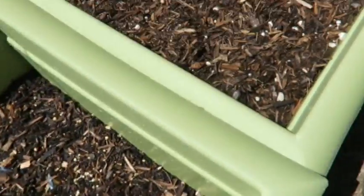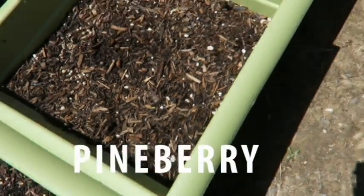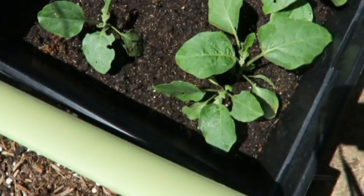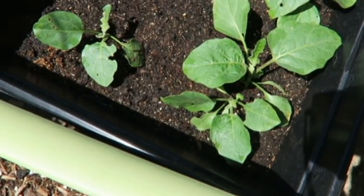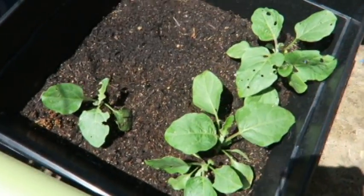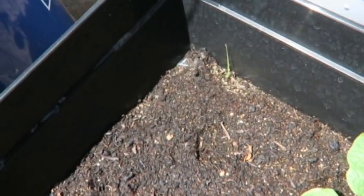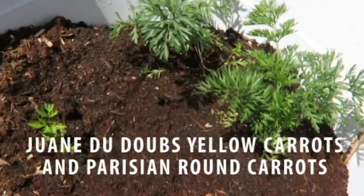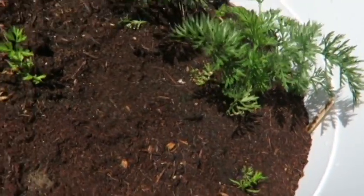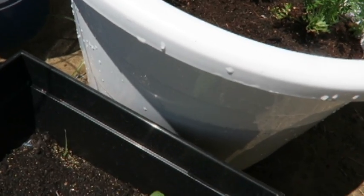Celery. Pineberry, I'm not sure how long those take to grow. We'll see. This one, I'm not really sure what this is. I didn't put a label, so I'll just wait till it produces and we'll see what happens. Although I'm wondering if these seeds are the weeds. I have no idea. This one is a variation of various carrots, and I just spilt my ties all over the pineberry box, but let me get all this real quick.